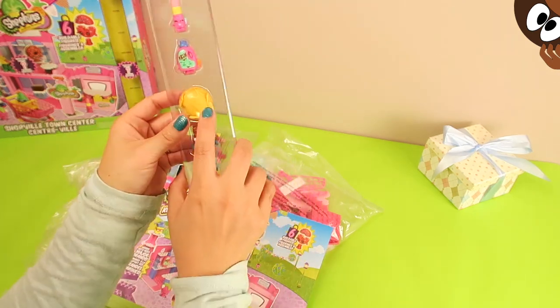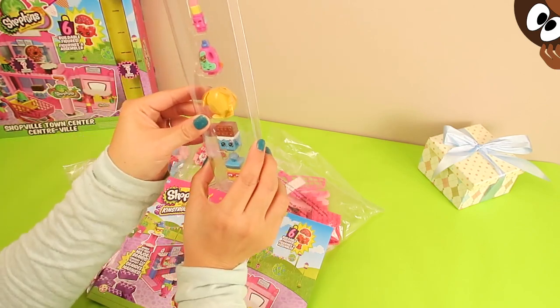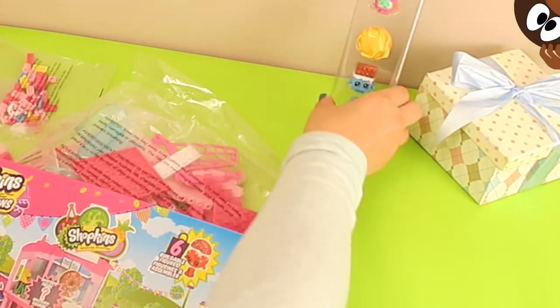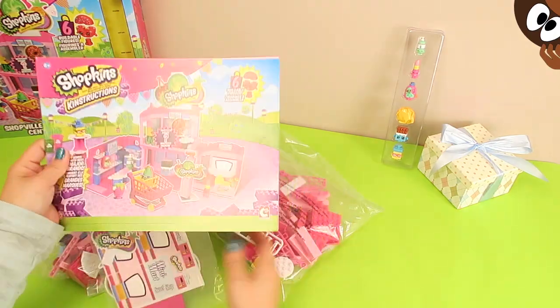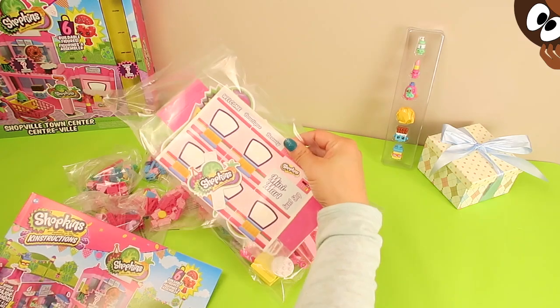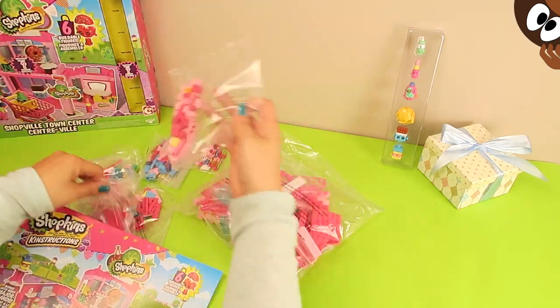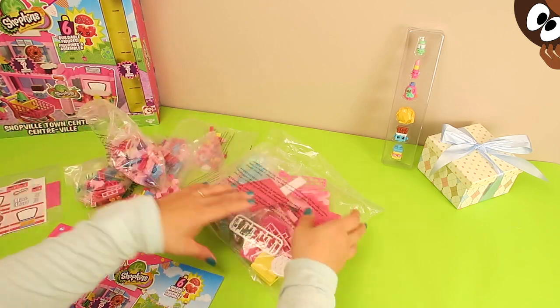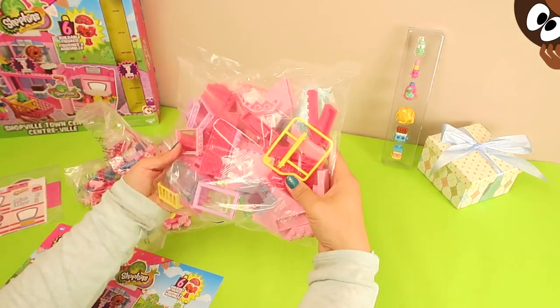Shopkin guys, and look, we have our mystery character right here. Let's put that aside, we'll open that one last. And what comes in here so far is, I see a lot of stickers. So we've got a lot of stickers to put on. We've got tons of pieces here. They kind of look like Lego pieces. They look very similar to Lego pieces.